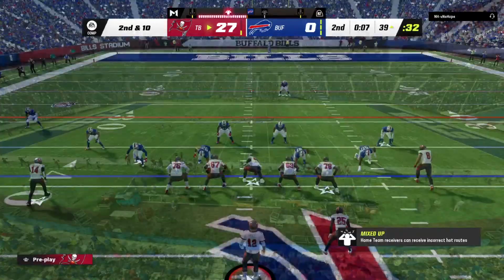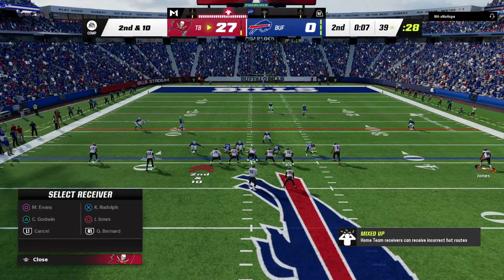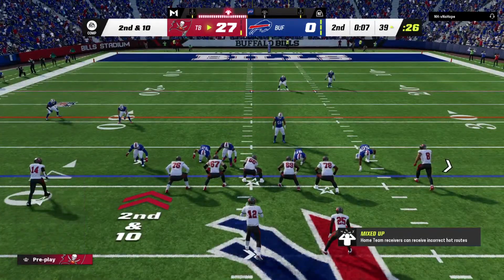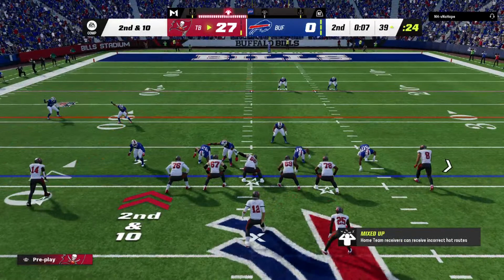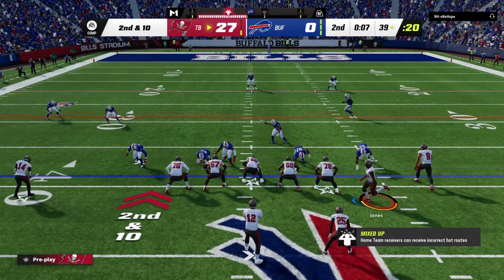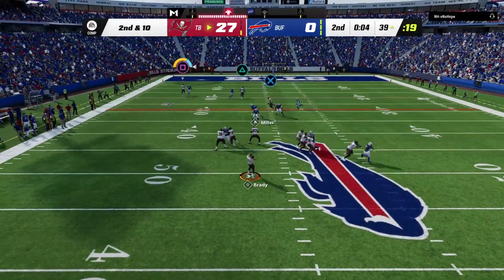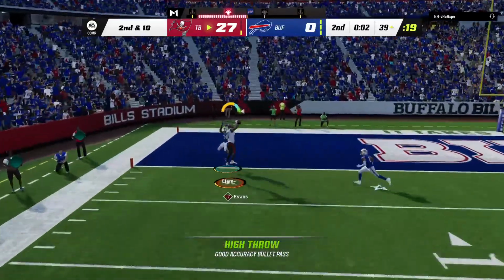As soon as I saw him break contain and get outside, my first thought and my eyes gravitated downfield, because nowadays, most of these quarterbacks, when they do that, they want the big play downfield. They don't want to throw it short. In this case, he took the shot. It fell incomplete. Airing this one out for Evans.